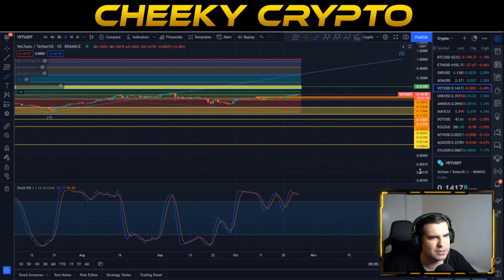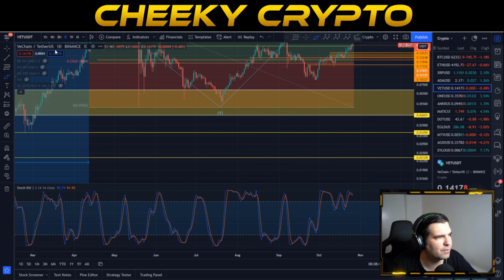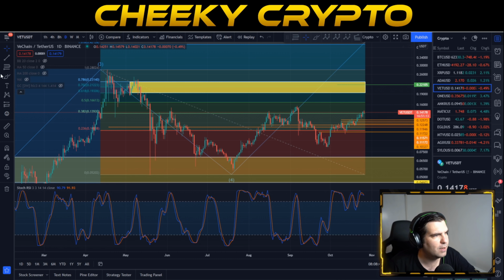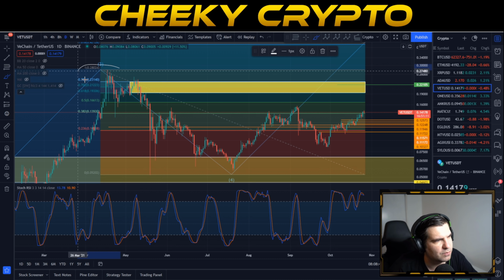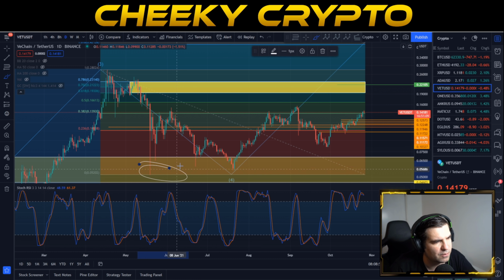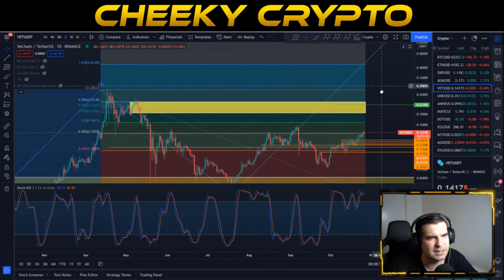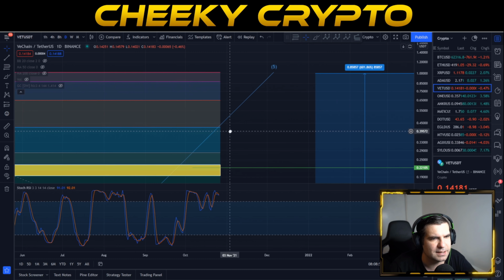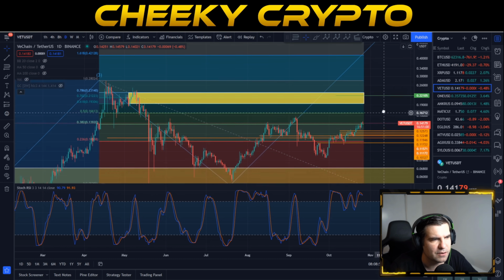As we come down into our daily chart, this is where we start to see a little bit more detail over what is actually going on with the price action of Vechain. Here we can obviously see the Fibonacci retracement tool running from the high of 3 and the low of 4. And again, this is the one that indicates to us that $1 threshold, $1.01. That's 601% from the current price position.